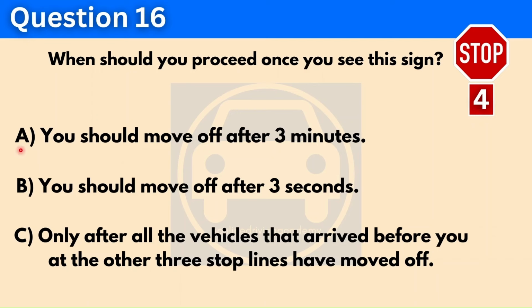Is it option A? You should move off after 3 minutes. Is it option B? You should move off after 3 seconds. Or is it option C? Only after all the vehicles that arrived before you at the other 3 stop lines have moved off. Correct answer will be option C.